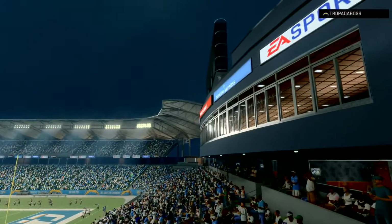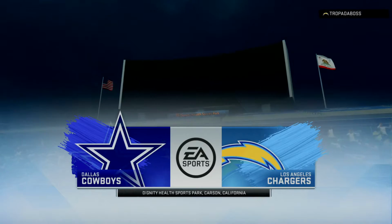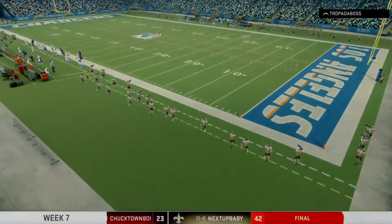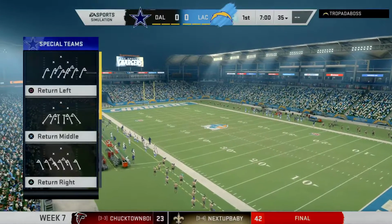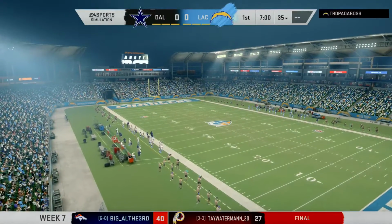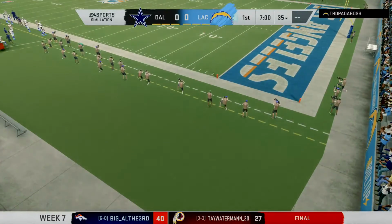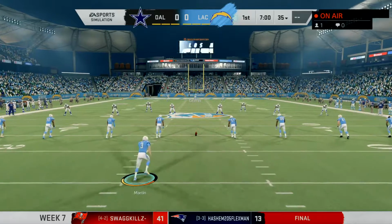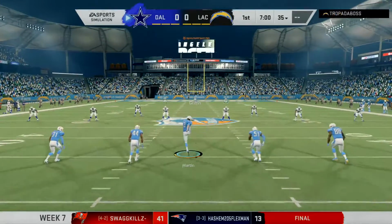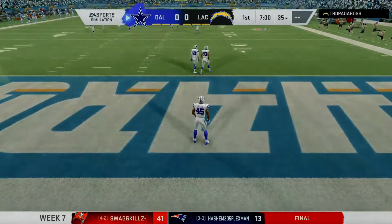All right, Coach, coverage of the National Football League on EA Sports brings us to Southern California and Dignity Health Sports Park in Carson. Tonight, we've got a great Sunday night matchup between the Dallas Cowboys and our home team. Getting toward the halfway point of the NFL season, Week 7 is underway on EA Sports.